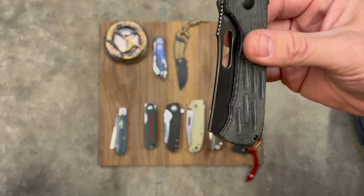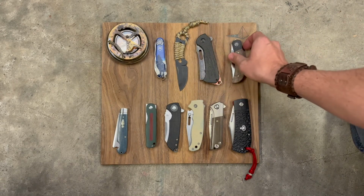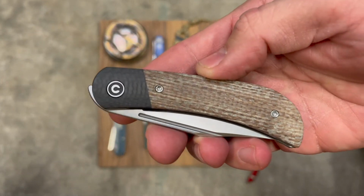Oh man, love it. N690. So still, this is kind of the high end of my mid tier. This is the Civivi Appalachian Drifter 2.